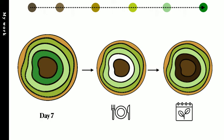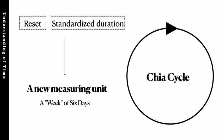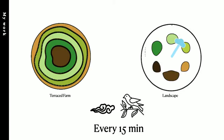As long as you plant every day, you can harvest every day. It makes a new measuring unit depending on the chia seed's growth cycle. You use it to mark and keep your days just like we do with a week. But this week unit just contains 6 days.